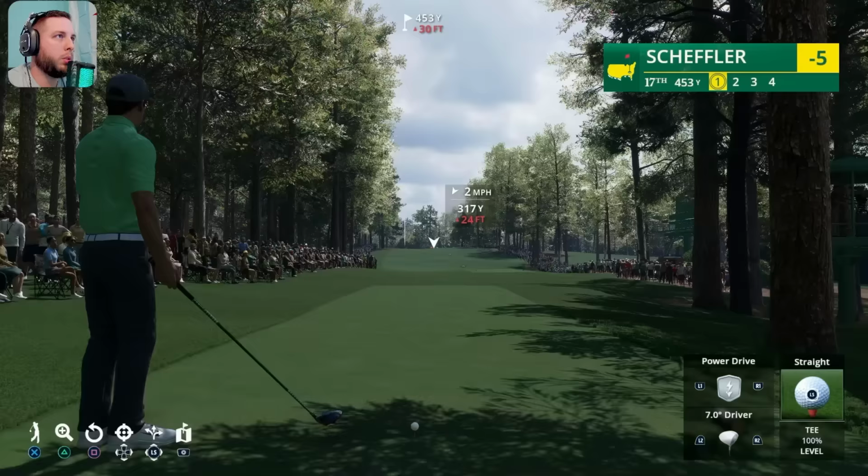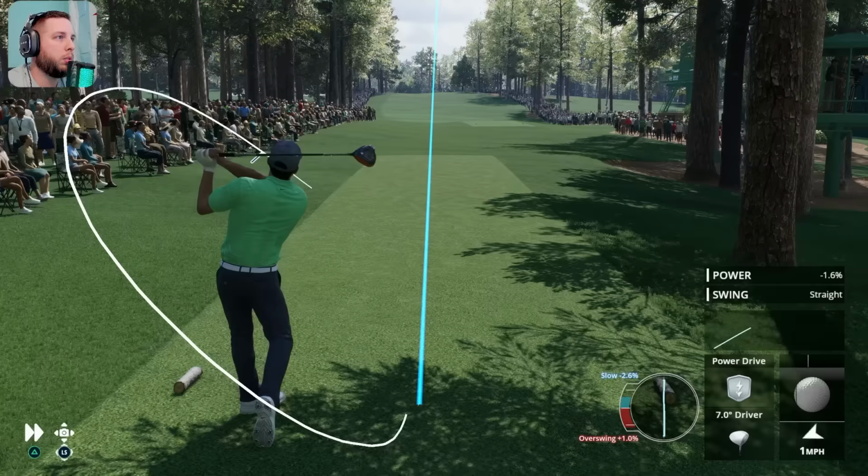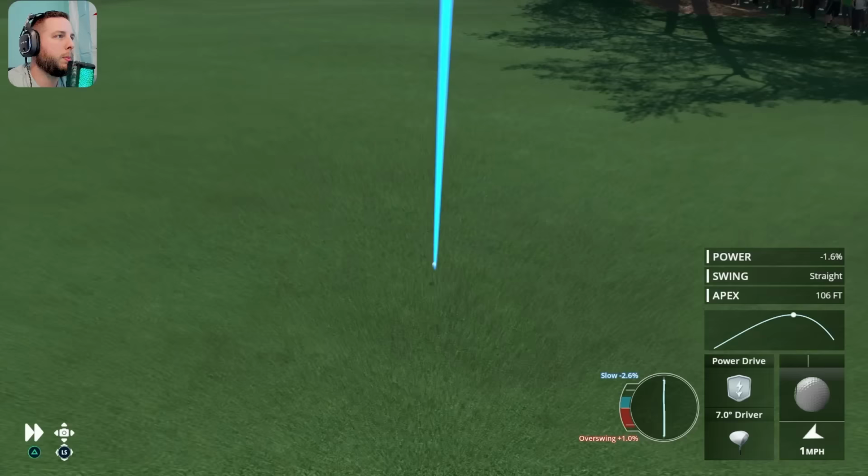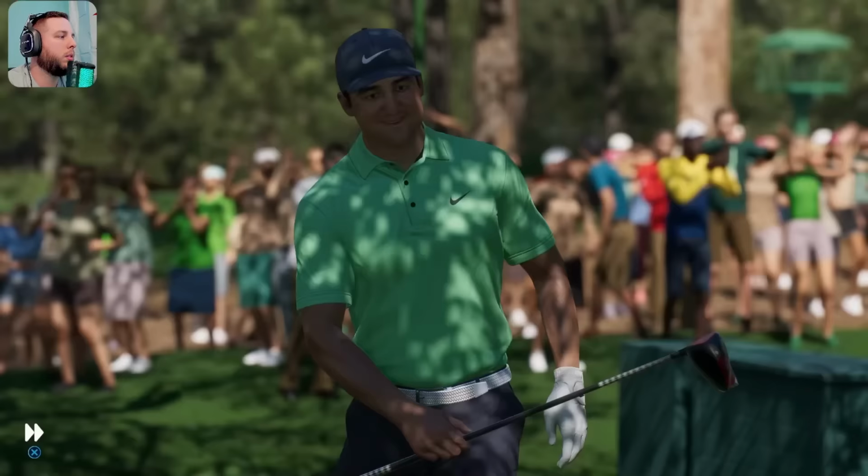Again, we're going to go power drive. I think we've got the room. Oh, yeah. Beauty. It all looks so simple when you're going good, doesn't it? And that is yet another solid drive.